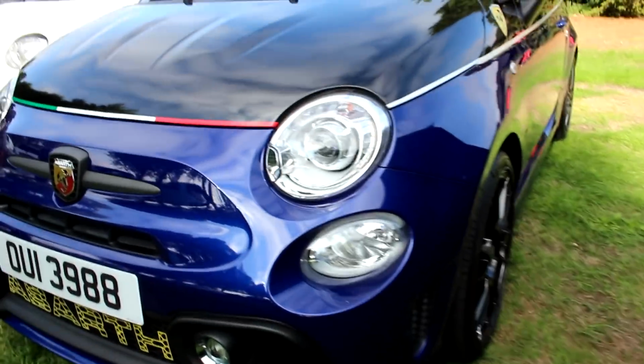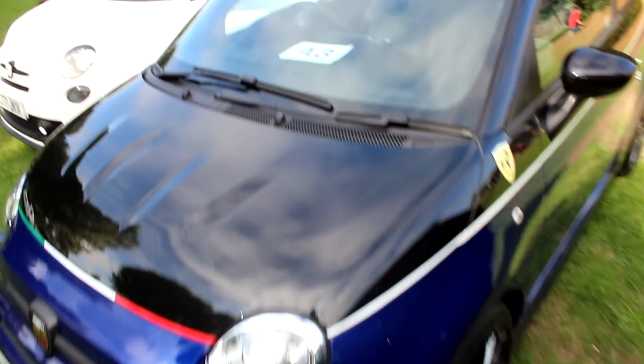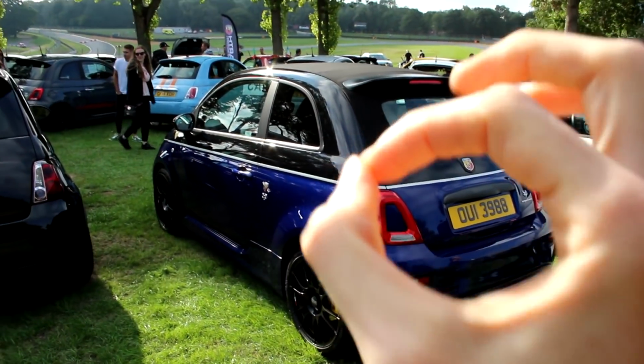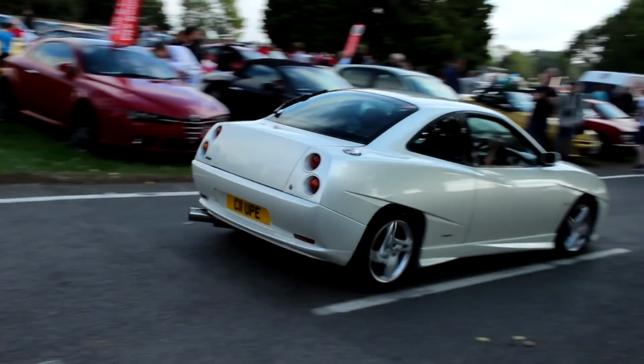Check it out, dark blue, nice Italian pinstripe running around it, black bonnet. Oh, that is a really, really nice spec with sort of grey, white leather interior. That is awesome. Standing at the gate gives you a sneak peek, and check this out, Fiat Coupe.